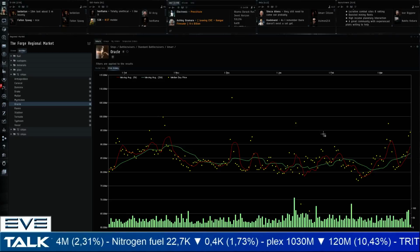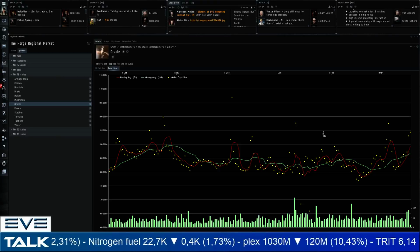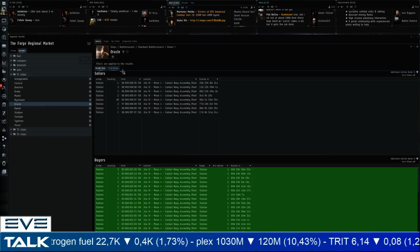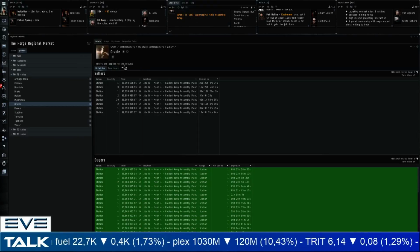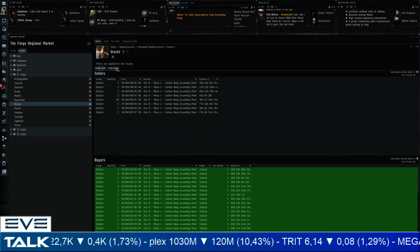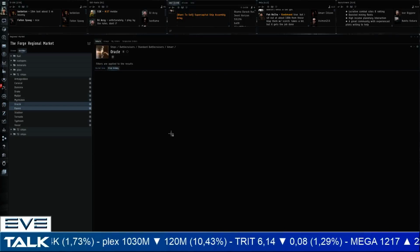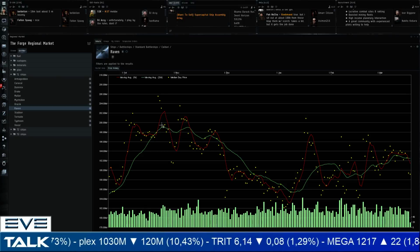So it really depends on the ship in the Tech 1 market at the moment, if it's a stable market that you're looking for. But the Oracle apparently is at the moment a great opportunity. If you have an Oracle blueprint, you can probably make some real money on trying to sell them at the moment. Next up here we get the Raven.